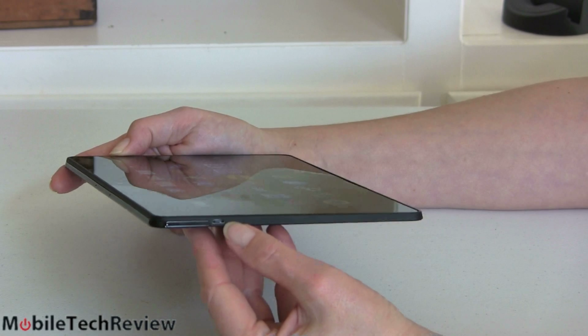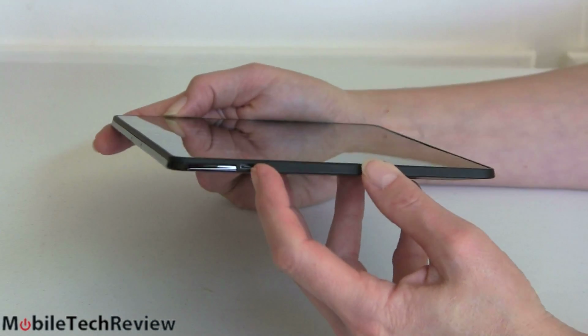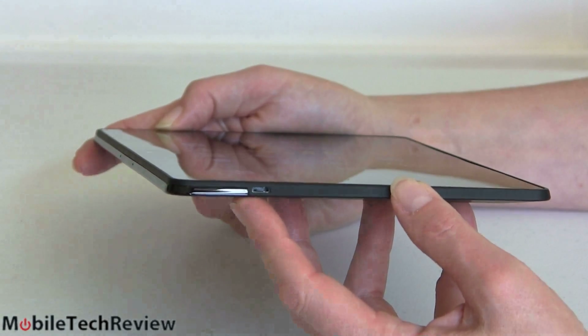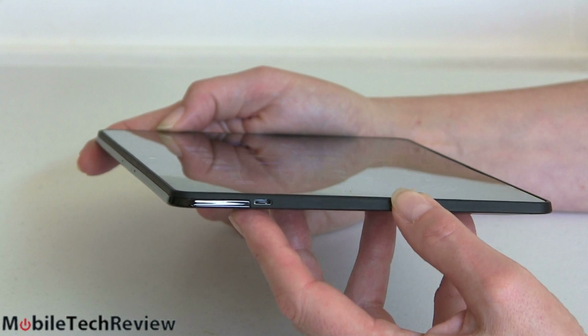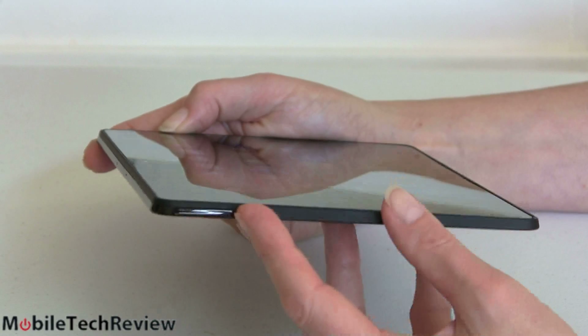There is no HDMI port on this. We do have our micro USB port. You can use that to transfer your own files to the tablet if you want to. You can put your own books on here if you have them, your own movies. As long as they're supported formats, it's going to work. It does have Miracast wireless display. That's the latest rage in wireless displays that probably nobody has built into their TV or anything yet, but if you're future looking, it's there.